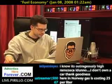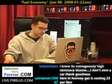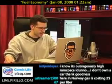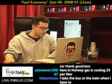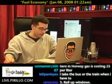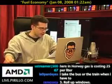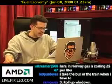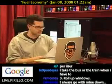Tip number 3, roll up your windows on the highway. Sure, you may think that turning on your AC while driving down the highway will lower your fuel economy, but the drop in aerodynamics due to your windows being rolled down is far greater. When your windows are down, air passing over the sides of the car flows into the passenger compartment and produces drag, thus lowering your gas mileage.